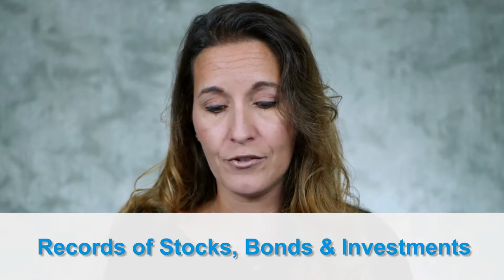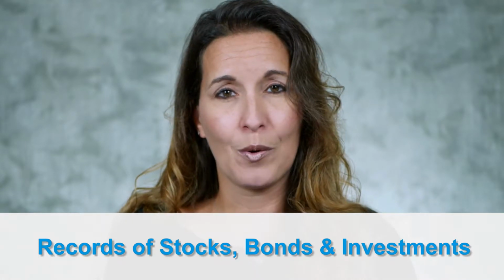You'll need to have records of any stocks, bonds, and other investments, including your 529 accounts. We'll take a moment to pause there as well. Those stocks, bonds, and other investments, as long as they're not tied to your retirement, we need to see them, or they need to be put in on the FAFSA.